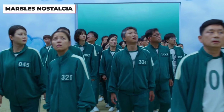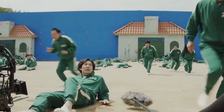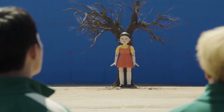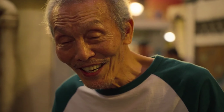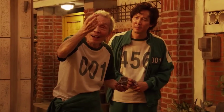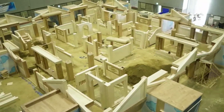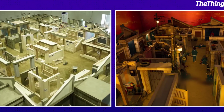Some cast members were actually speechless when they were on set for the first time, thrilled by the fact that they'd get to interact and perform in these incredible spaces. The actor who plays number 1 had a really intense nostalgic reaction when he was on set where the marbles game takes place. Houses and streets we see were built from the ground up. No small feat, but so worth the final, incredible product.